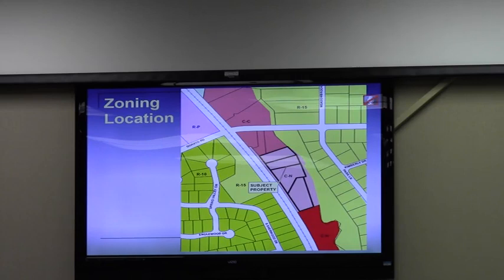You also see the SS notation here. That is actually a very large City of Valdosta sewer line that comes through this property that follows the creek, and there is an easement associated with that.